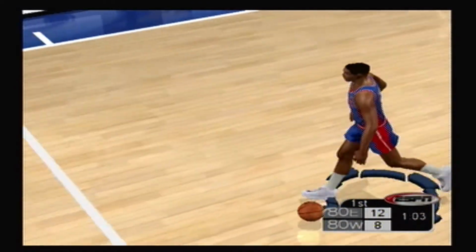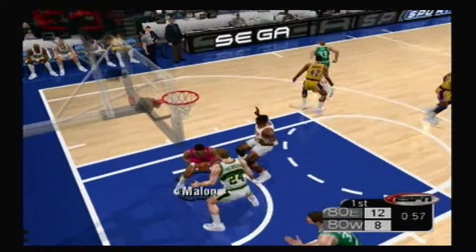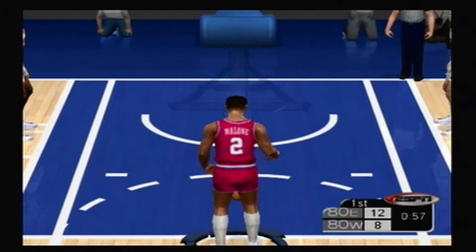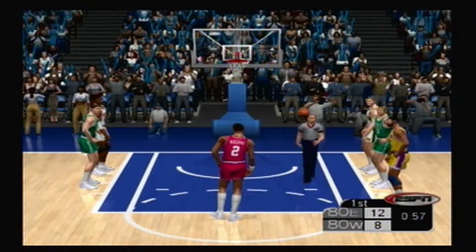Pick him up. Let's go. Launches from beyond the arc. Nice. Gets stopped by the front rim. He tried too hard on that one, and he picked up the foul. You don't need to knock it out of the arena, Bob. Low post shot was blown by Malone. He can't get the first.